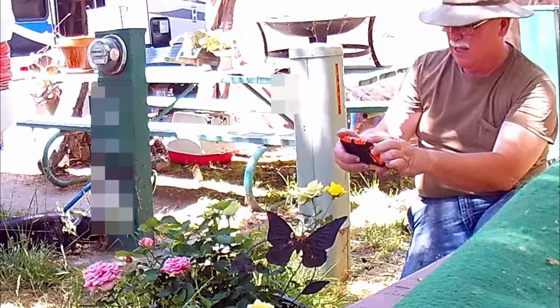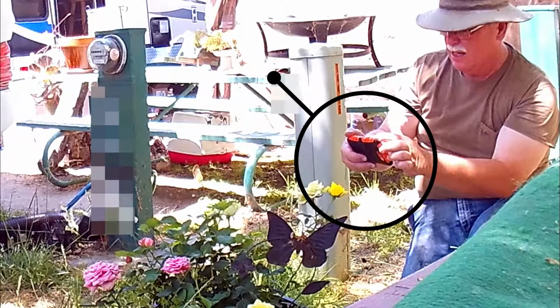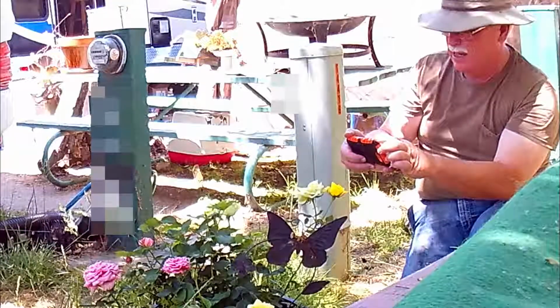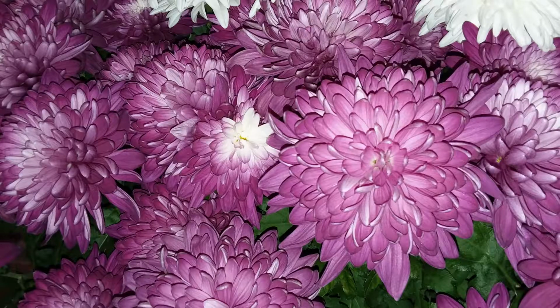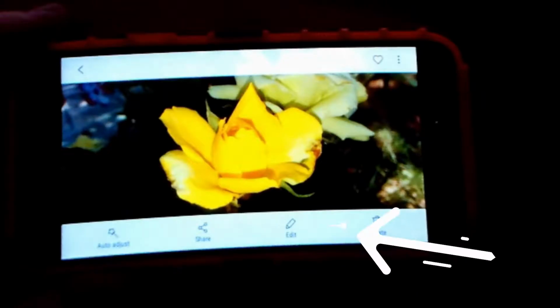Lighting is important as well. I always use the flash that's on the phone, even in the sun. This fills in light. And even if it adds too much light and washes out the colors, this can be adjusted by an app in the phone. But that would be the subject of another video.